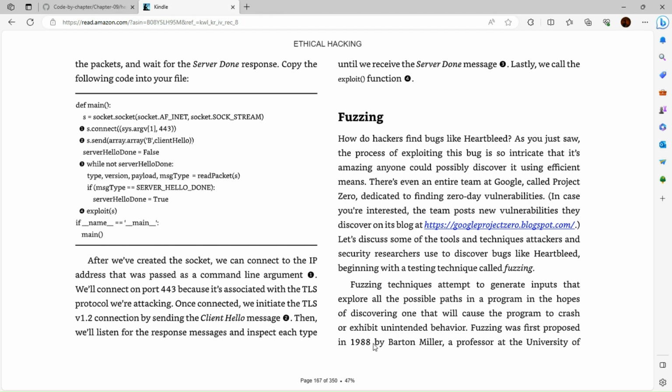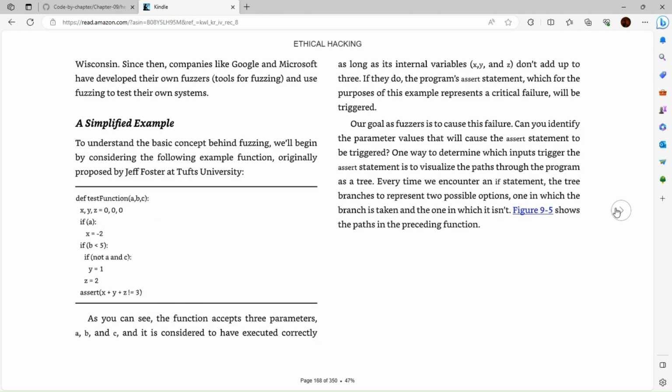Fuzzing was first proposed in 1988 by Barton Miller, a professor at Wisconsin. Since then, companies like Google and Microsoft have developed their own fuzzer tools and use fuzzing to test their own systems. How many times can we say fuzzing? Fuzzy Wuzzy was a bear, Fuzzy Wuzzy had no hair, Fuzzy wasn't really fuzzy, was he?